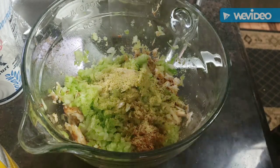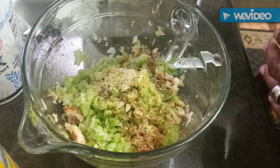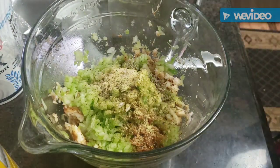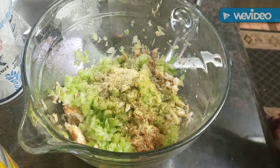And then, of course, we can just sprinkle. So I'm just going to sprinkle about a half a teaspoon of black pepper in there. So those are my dry ingredients. The next thing I'm going to do is put an egg in there.